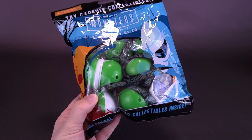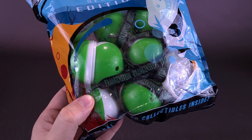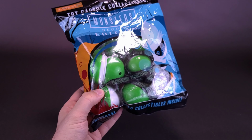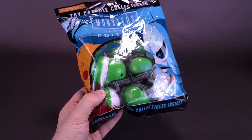Now, you get a whole bunch of them, but unfortunately, as you can see, most of the contents, the trinkets inside, have already freed themselves, as these capsules don't do the greatest of jobs of actually staying together. They really should, because the whole idea is these are things you're going to be throwing around to grab bags as trick-or-treaters come to your door.